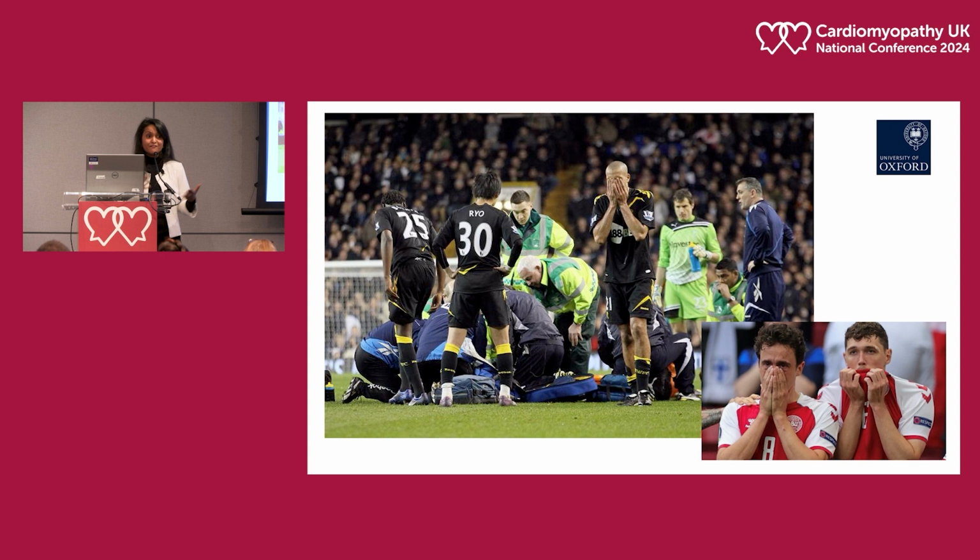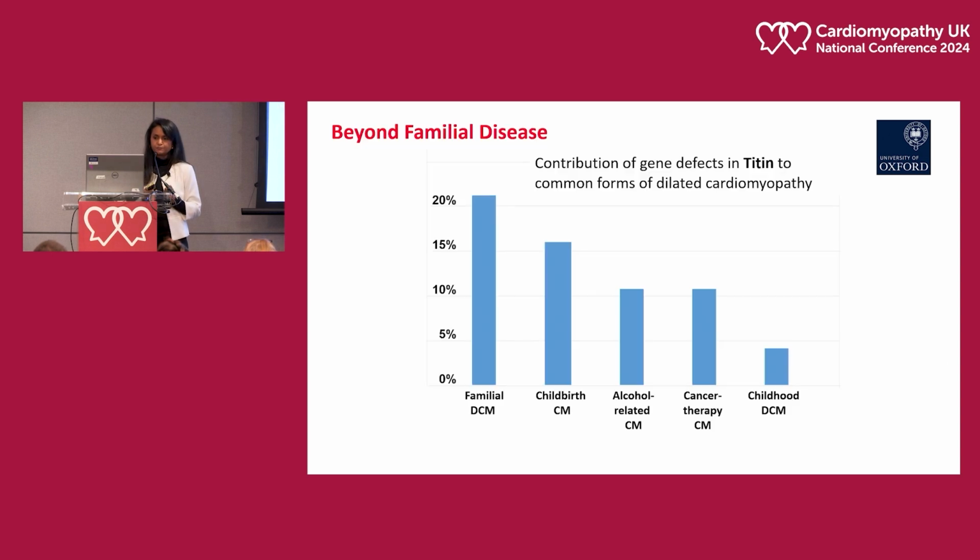So there are events like this that are occurring quite regularly, and people are just not aware of it. So it's really important for us to think of this and how we can find solutions to identifying people early, but also treating them appropriately.